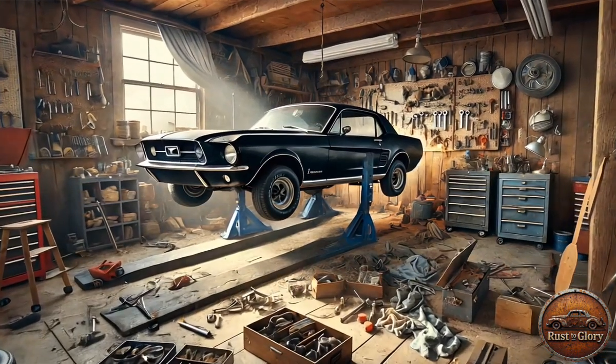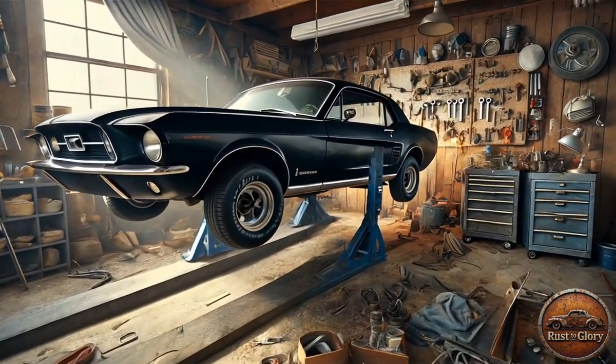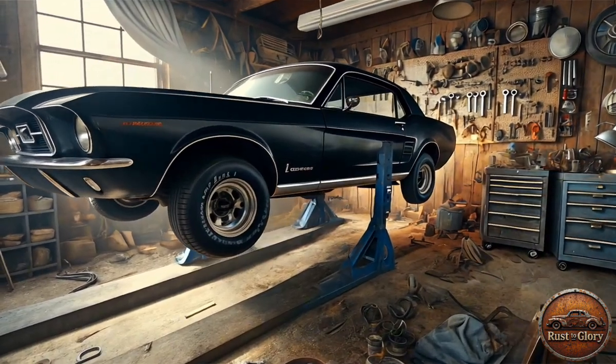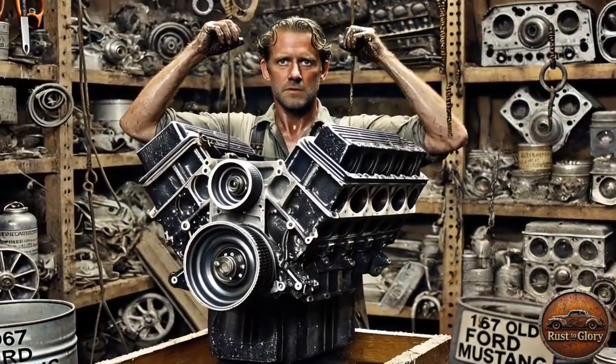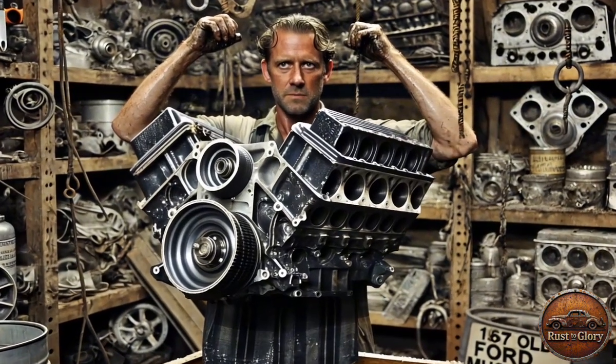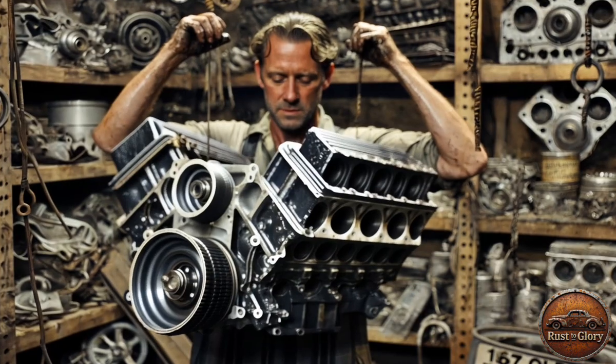Next came the parts. Finding replacements was like a scavenger hunt, except the prize was spending money. I spent weekends hunting through scrap yards and arguing with online sellers over the price of a single door handle. When I finally got the engine block, I hugged it like a long-lost friend, grease stains and all.